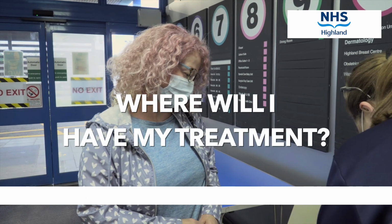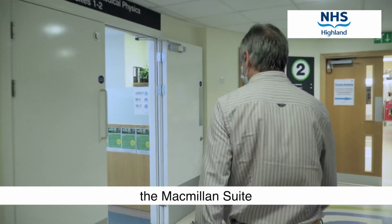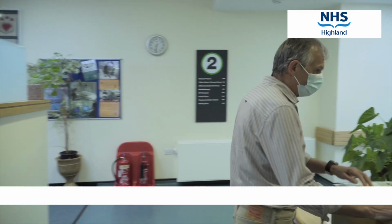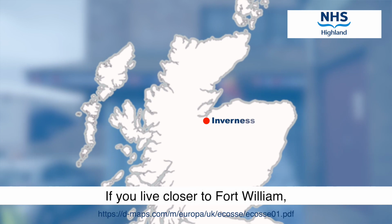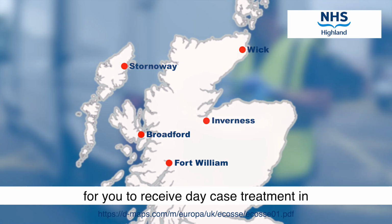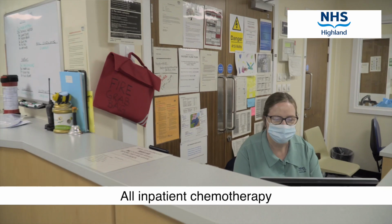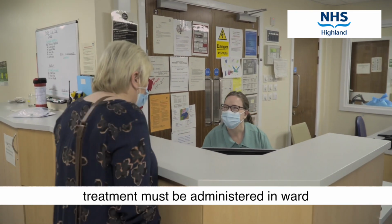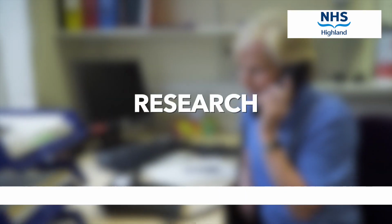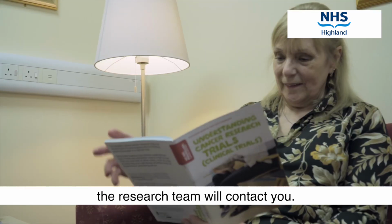Where will I have my treatment? Day case treatments are administered in the Macmillan Suite or on Ward 5A in Regmore Hospital. Hello, I'm here for my appointment. If you live closer to Fort William, Wick, Broadford or Stornoway, it may be possible for you to receive day case treatment in one of our treatment rooms locally. All inpatient chemotherapy treatment must be administered in Ward 5A, Regmore Hospital. If you're having chemotherapy as part of a clinical trial, the research team will contact you.